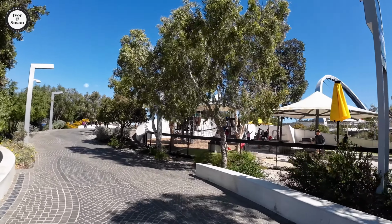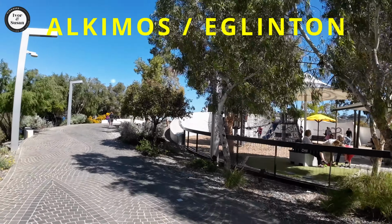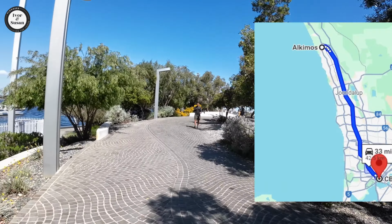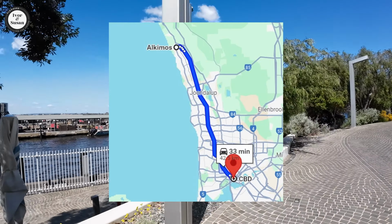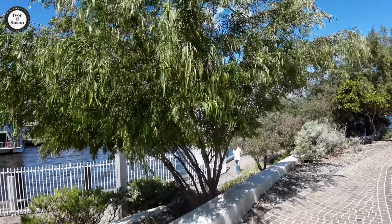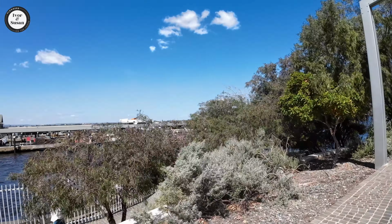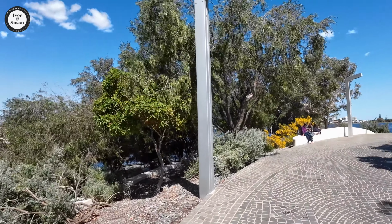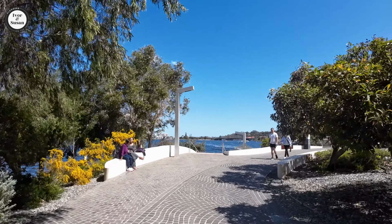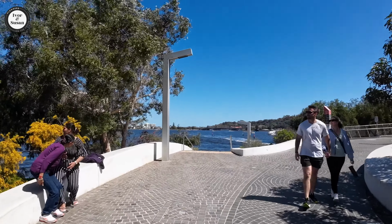The next suburb is the Alcomosh Eglinton area, and the population of children under the age of 14 is 4,225. The percentage over there under the age of 14 is 26.6%. So you're not going to have any problem making friends if you're a kid under 14. There'll be lots of other kids out there who you can play with.